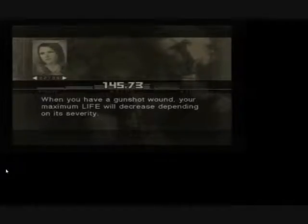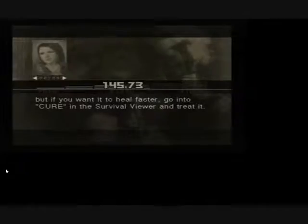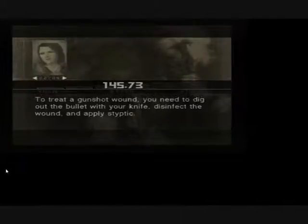When you get shot, you'll sometimes suffer a gunshot wound. The chance of suffering a serious injury is especially high at close range. When you have a gunshot wound, your maximum life will decrease depending on its severity. Gunshot wounds will heal naturally over time, but if you want it to heal faster, go into Cure in the Survival Viewer and treat it. To treat a gunshot wound, you need to dig out the bullet with your knife, disinfect the wound, and apply styptic, then wrap it in a bandage. When all that's finished, the gunshot wound will be fully healed.